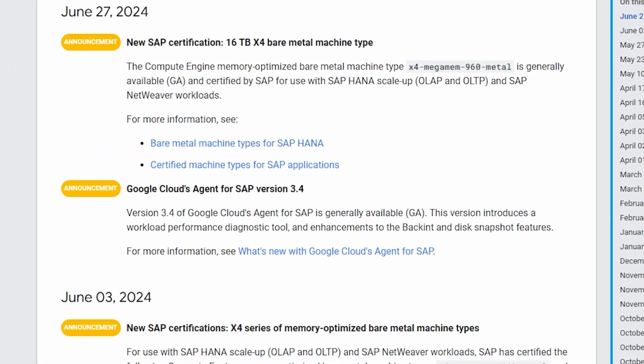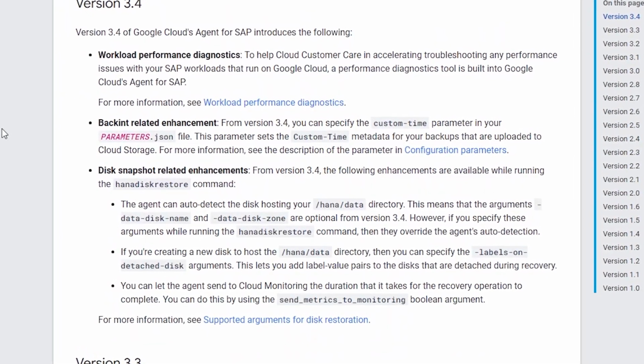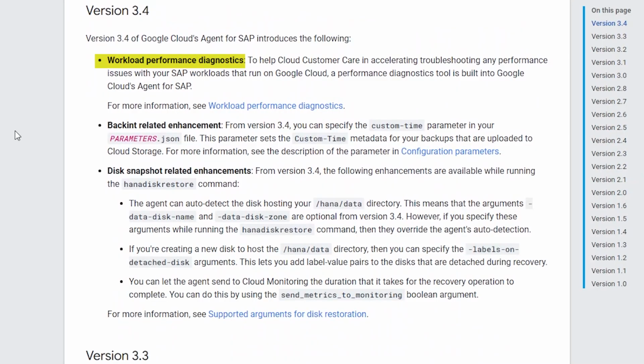Google's June update for SAP includes new 16TB X4 bare metal machines that are now SAP certified for HANA and NetWeaver. As mentioned, these are not virtual machines, but bare metal, which means they are dedicated for whoever pays for them. The post also includes details on new features in version 3.4 of the Google Cloud Agent for SAP. This new version of the multi-role agent includes workload performance diagnostics, ability to specify custom time metadata on uploaded backend backups, new features for the HANA disk restore command related to disk snapshot management. The links to the articles and subsequent links are down below.